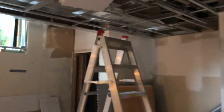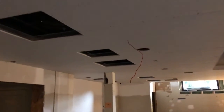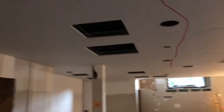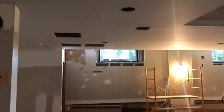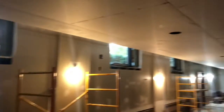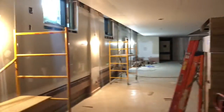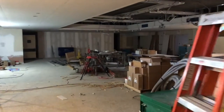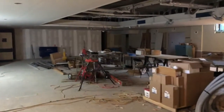Looks like they've been working on a ladder here. There's a number of access panels you can see in the ceilings here. The larger ones, this one and that one, are for heat, but the smaller one is an access panel. They need to put those in place so that we can reach some of the shutoffs and so on for the mechanical systems or otherwise. Yeah, the drywall all around the outside is being finished up. All right, I'm just going to head over to the boiler room to show you one other thing.